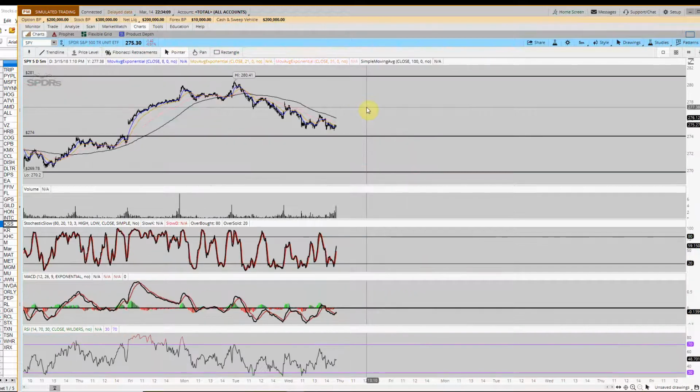So everything else was relatively flat today. I'm pulling that up right now.